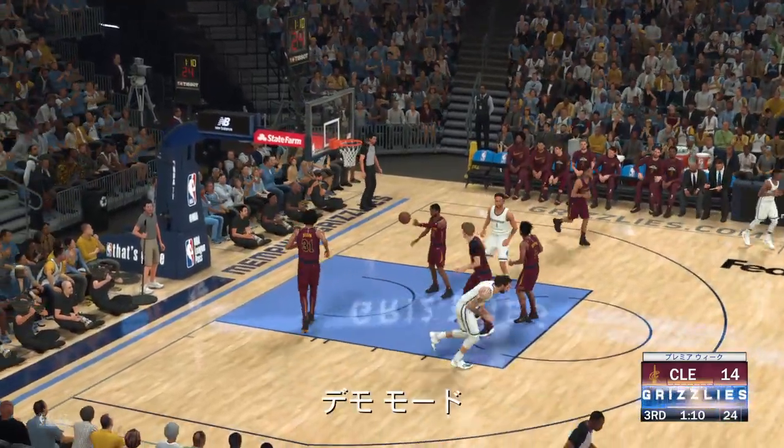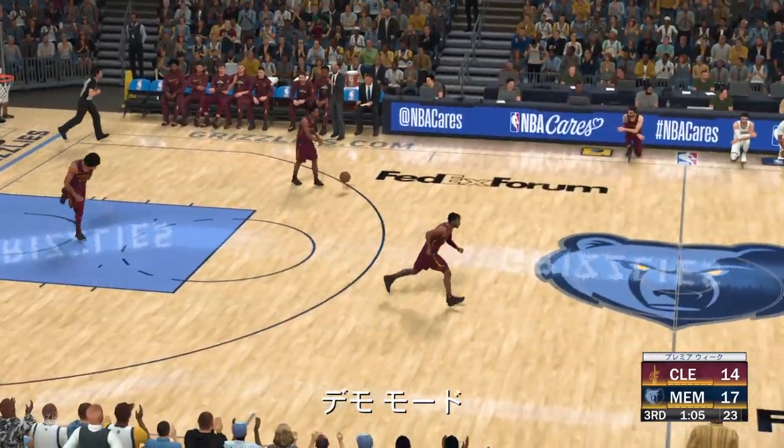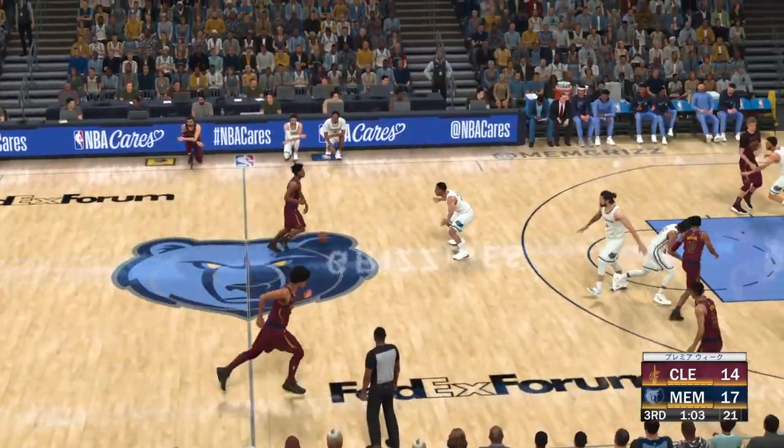And it's good. Off the back rim and in. And now a three-point Memphis lead. His offensive skill set is off the charts. He has more than a few ways to punish.